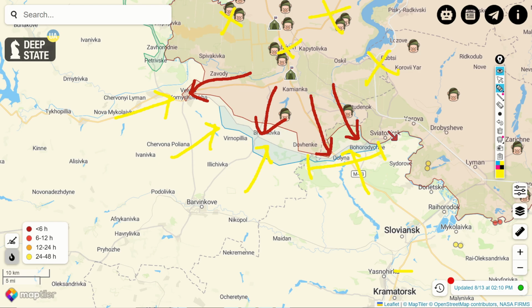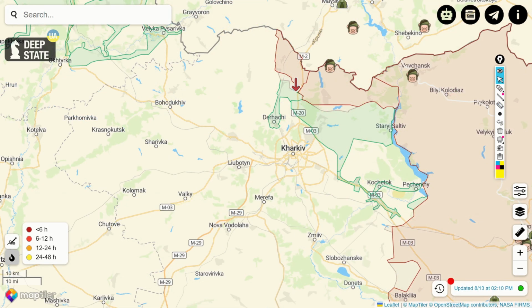So in this front, there's been complete stalemate. As of recent, there haven't been really that many big moves. This has been stalemate for a couple of weeks now, so no real big moves besides the small Ukrainian counterattack in the Izium front. All right, so we're going to move on to the Kharkiv front.